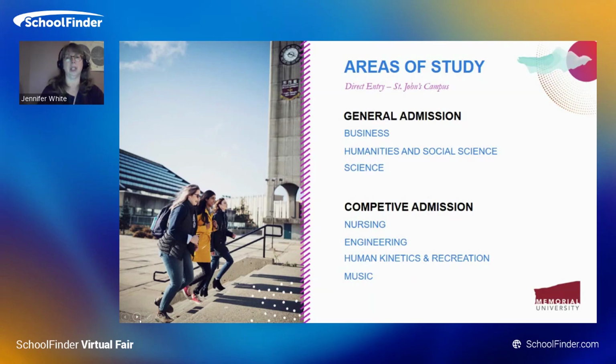With our nursing, engineering, and human kinetics programs, students do need to be aiming a little higher. Our overall general admission average is 70, but students should be aiming a little higher in their academic programs, closer to 75 for our nursing and human kinetics programs, and then closer to 80 for the engineering program. Music, certainly, you need to meet general admission requirements, but it's more about the audition process to gain entry into our School of Music here in St.